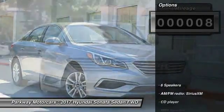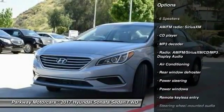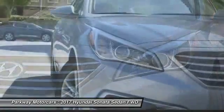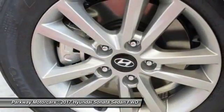Here are some of this vehicle's great options: traction control, air conditioning, dual airbags, power steering, four-wheel disc brakes, security system, power windows, electronic stability control, CD player, trip computer.